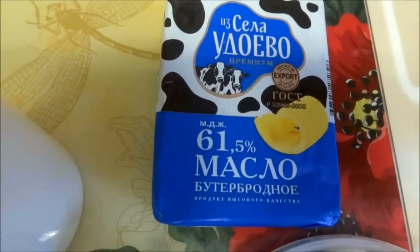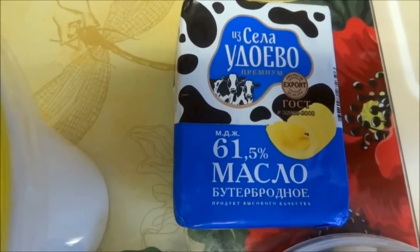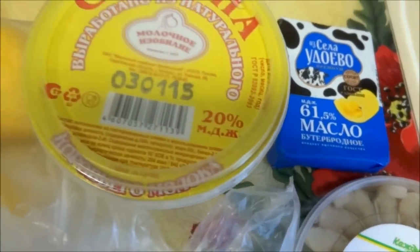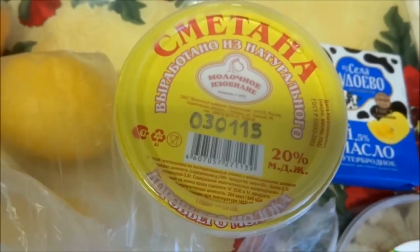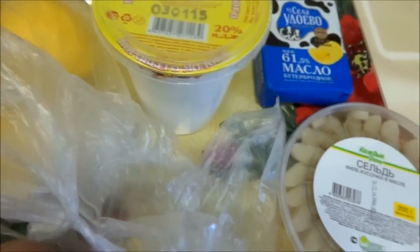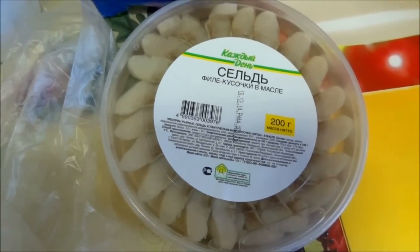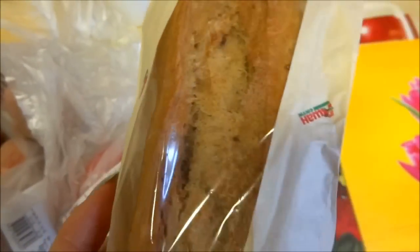What do we have here? We have butter, which is real butter, 61%, and this one, 180 grams, costs about 55 rubles, which is about $1 and a few cents. This is sour cream. It's quite a big one, 20%, 400 grams, about 58 rubles, which is also about $1 and a few cents. Here we have fish in oil, 200 grams, and 41 rubles, which is about 80 cents. Then we have a little bread, and this one is about 10 rubles, roughly 10 cents.